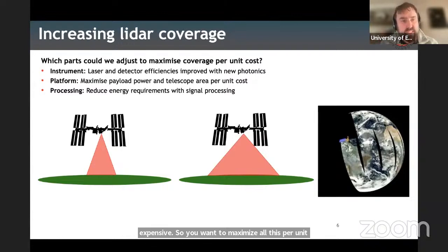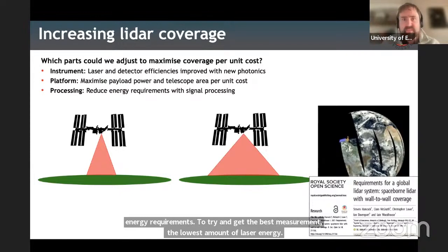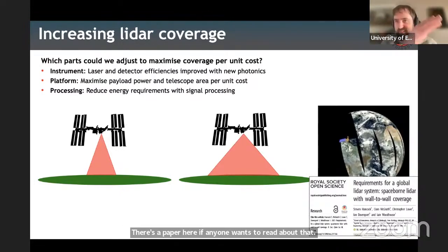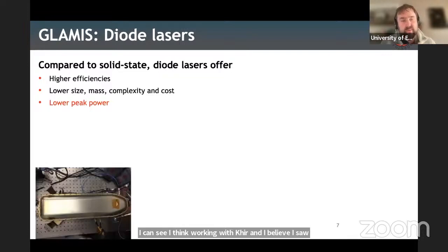And then through signal processing, try and reduce the energy requirements to try and get the best measurement back with the lowest amount of laser energy. There's a paper here if anyone wants to read about that. Very simple equation. You just maximize the top 2, minimize the bottom 1. So what we're trying to do as part of GLAMS, working with Fraunhofer Centre for Applied Photonics, and I can see, I think, working with Coherent, I believe I saw a few people from there in the audience. We're trying to replace what the current satellite LiDARs use, which are these solid state lasers.